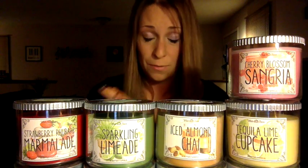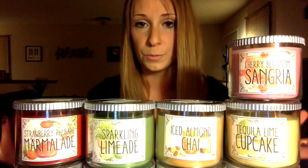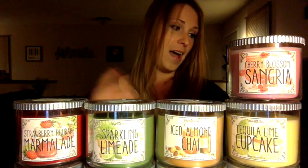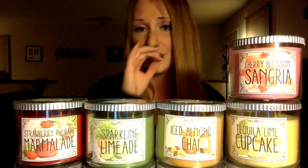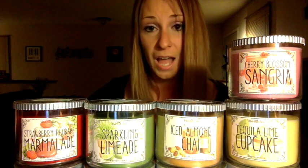vice versa. Okay, so I'll give everybody the fact that maybe Cinnamon Sugar Donut has changed a little, and that Vanilla Bean Marshmallow might not be a direct repackage of Vanilla Pumpkin Marshmallow, but I think they're all super similar, and if you like one, you'll like the other. All right, so that is that line, and these come in mason jars and mini mason jars, just some of the scents anyway.